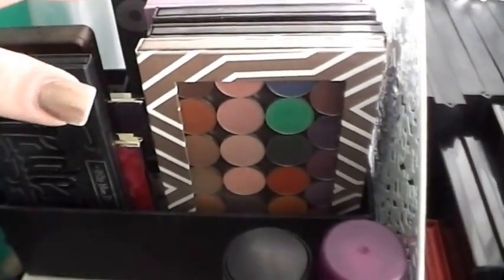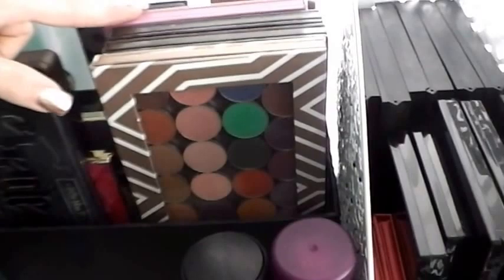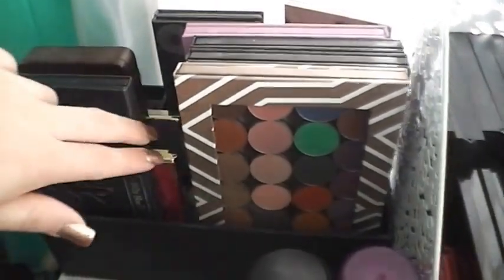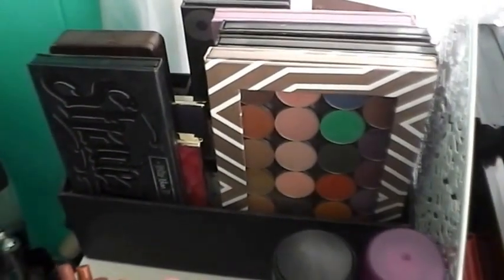And then this one houses all my most used palettes. So I have all my Makeup Geek palettes. I have my Lorac, Too Faced, Kat Von D. My Tarte ones are in there. So that houses my most grabbed palettes.